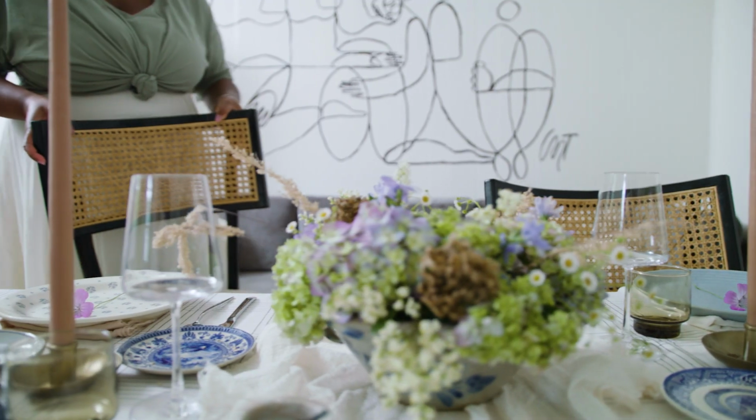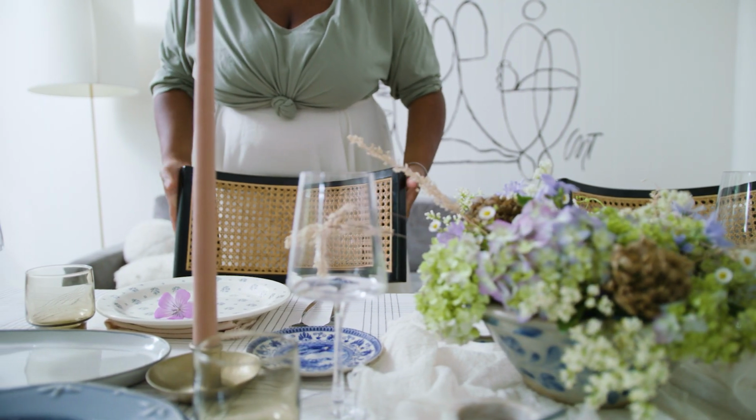It was really nice having y'all over to watch me build out my artful tables. This is one of my favorite things to do, transforming my space into a space that's communal and for everybody.